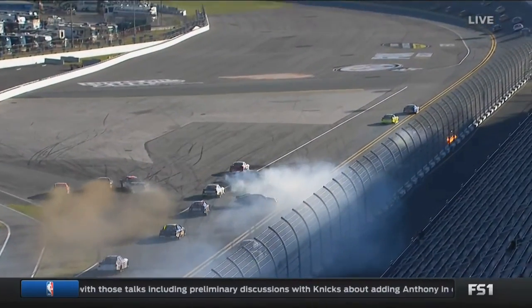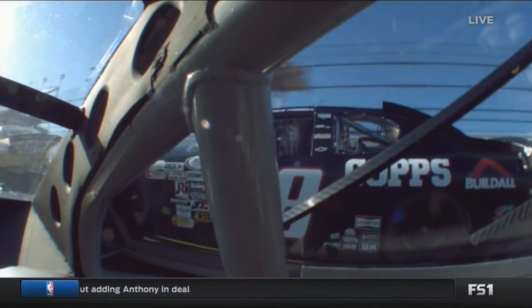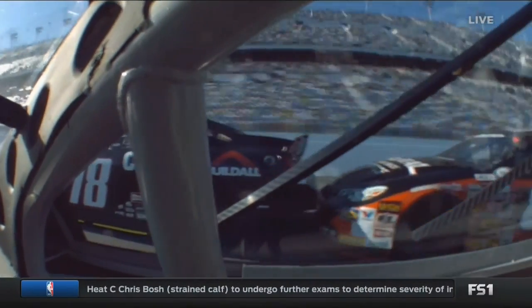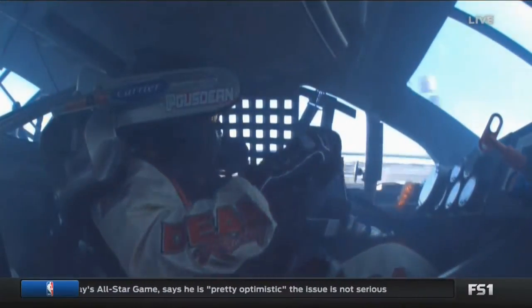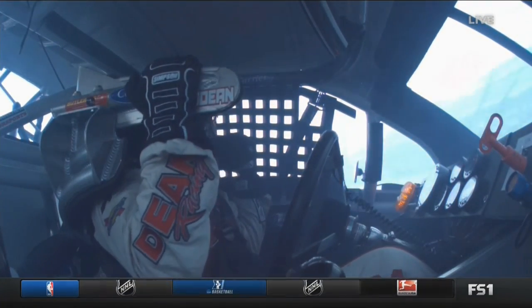On board now with Gus Dean. That's Cole Powell on the outside. Look at the rear of that car. Look how close the 83 is. Derek Lancaster. Definitely contact from behind that sent him down across the racetrack. That's unfortunate because those cars have been fast, not only this weekend, but were really good when we tested here in January.